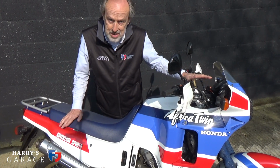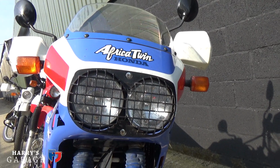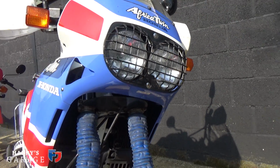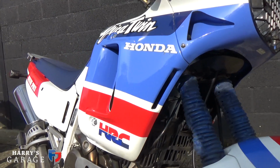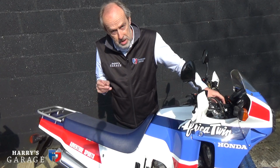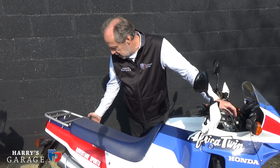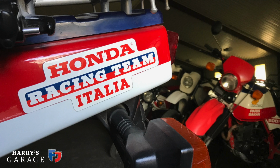And I love this particular bike. I found this a couple of years ago and I couldn't believe my luck. It's only done 28,000 kilometers now from new. This is a 1988 bike. And this bike was actually one of the original press bikes back in 1988, was out in Dakar allegedly. It has the sticker here to say it was from the Italian motorsport team.